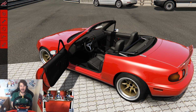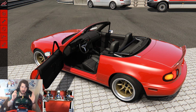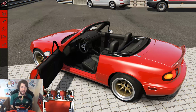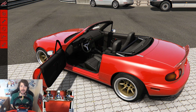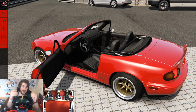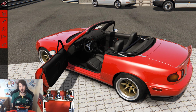Hey guys, Jimmy here and welcome back to Assetto Corsa for another video. Today is going to be another episode in our Nordschleife Hot Lap Challenge, but this time it's in a very special car. My car. For those of you who don't know, in real life I actually own one of these cars, a Mark I MX5. Cue the hairdresser jokes. What makes my MX5 different from a normal MX5 is that mine is turbocharged.